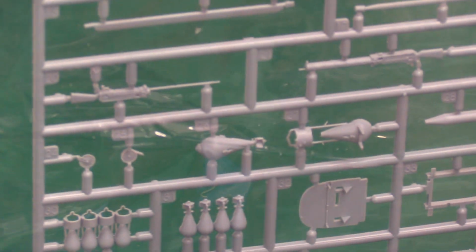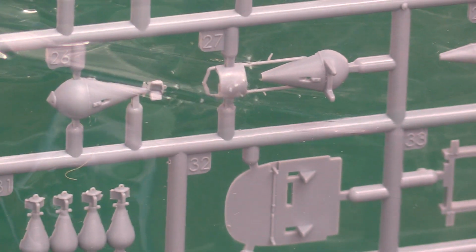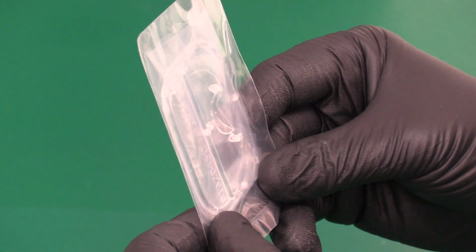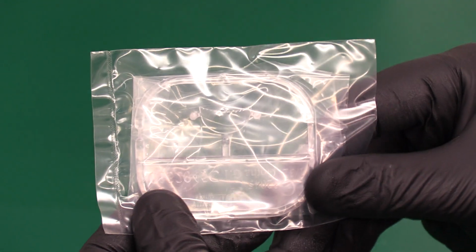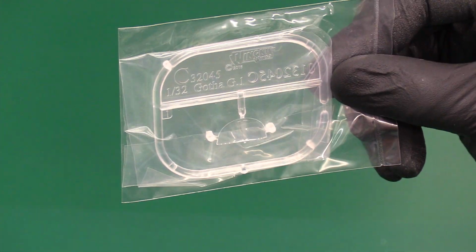There's one of the 50 kilogram carbonate bombs right there. You can see the two types, can't you? Amazing, amazing. And then next we have clear parts. Ta-da! The clear parts here, it's just one in fact. It's just a little sort of vestigial windscreen, which is for the pilot only.